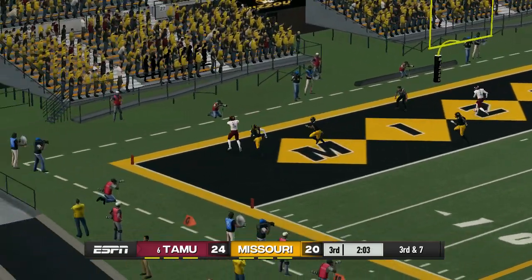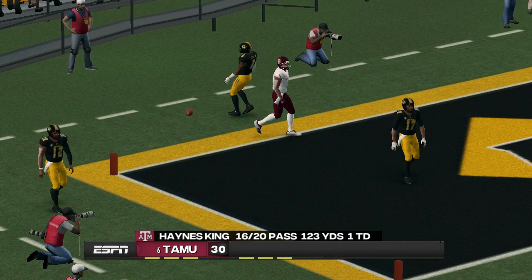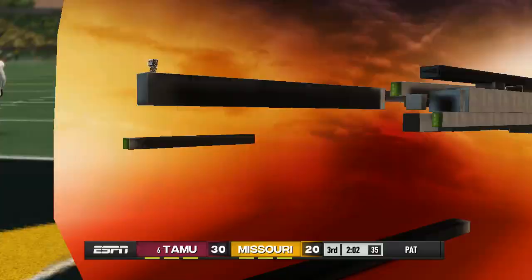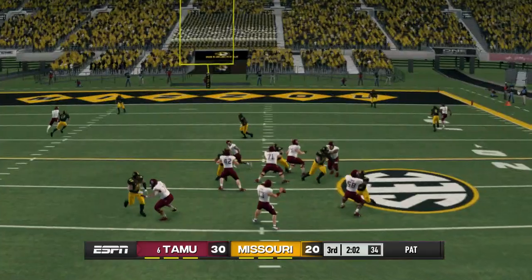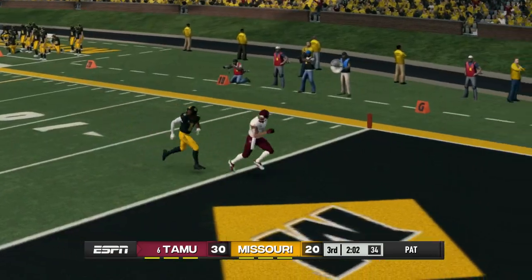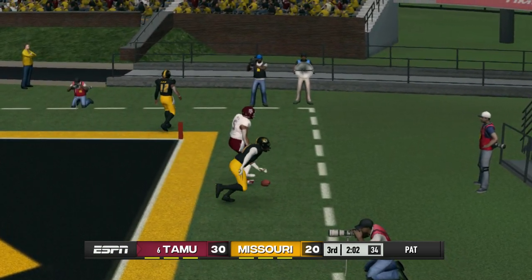Deep ball, laying it out there. He caught it for the touchdown. This guy just continues to impress me. Every time I watch this team play, he seems to come up with big plays. You've always got to be on your toes when you're covering this guy.